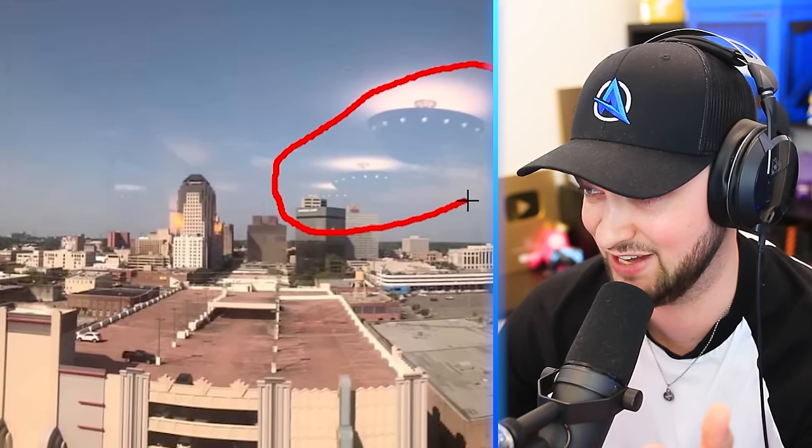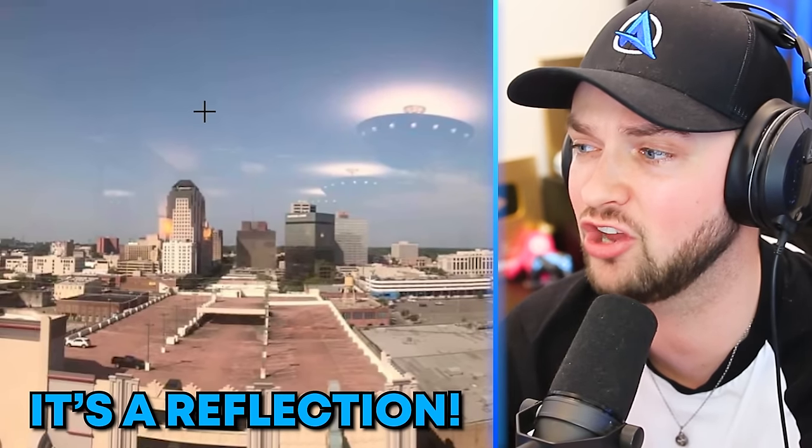Guys, I don't want to freak you out, but UFOs have literally arrived. I mean, they're covering the whole city, surely. Oh, wait a second. It's a reflection. These are just light bulbs reflecting against the glass window from the ceiling. I genuinely would have thought aliens had landed.